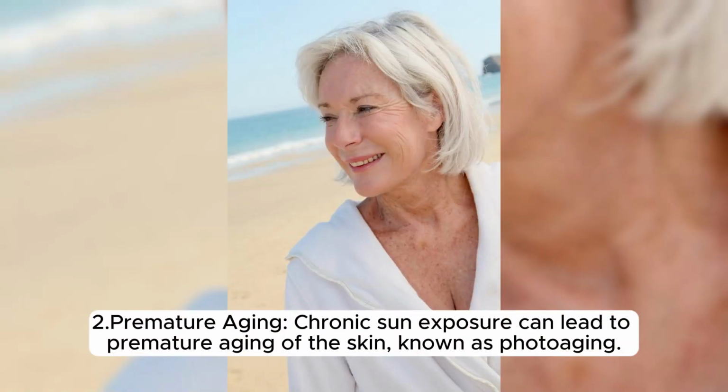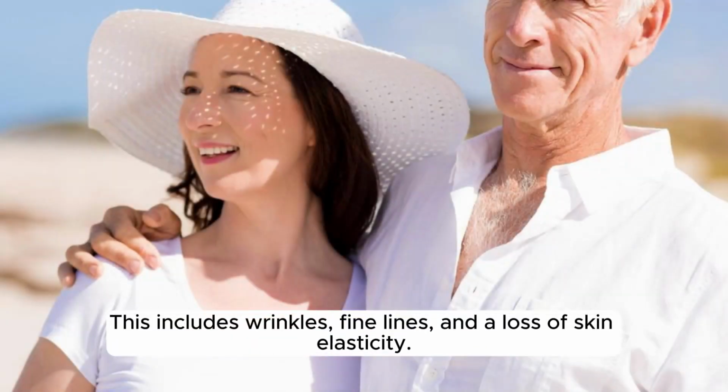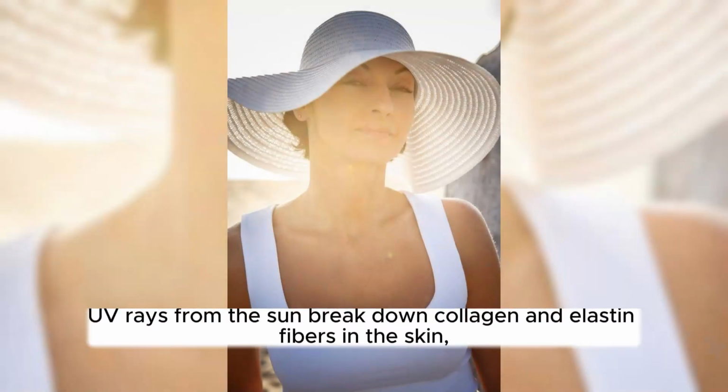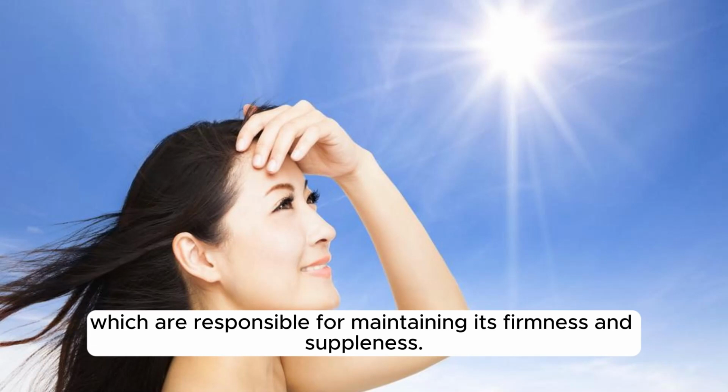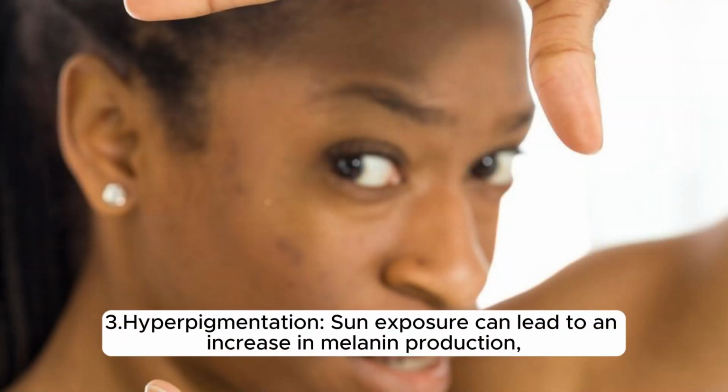2. Premature aging. Chronic sun exposure can lead to premature aging of the skin, known as photoaging. This includes wrinkles, fine lines, and a loss of skin elasticity. UV rays from the sun break down collagen and elastin fibers in the skin, which are responsible for maintaining its firmness and suppleness.